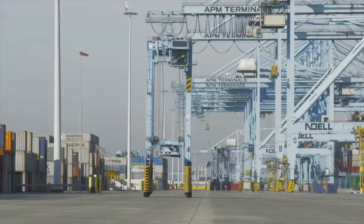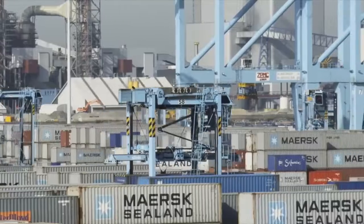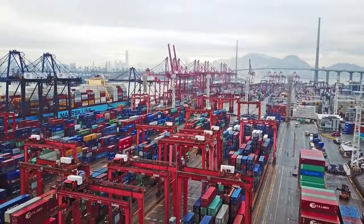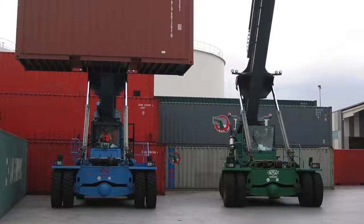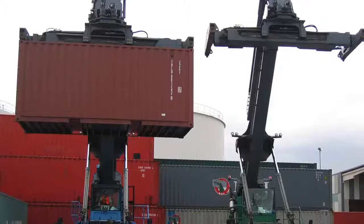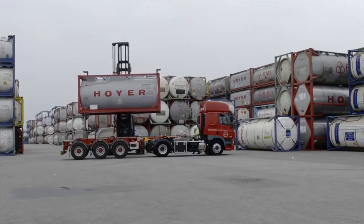Rubber tyre gantries have wheels and are cranes that are able to fully straddle containers. Larger versions may run on tracks rather than tyres and can straddle multiple rows of containers. Reach stackers have a long arm that can easily be used to stack containers several rows deep, or to negotiate them onto semi-trailers and rail cars.